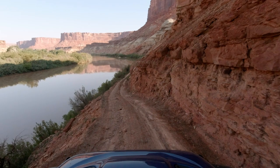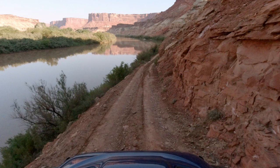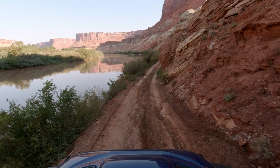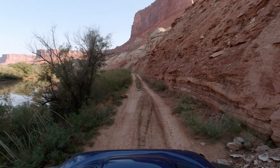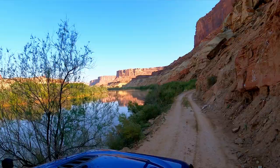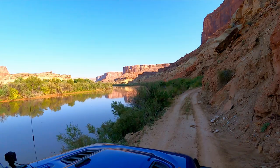All right, now we're coming down out of this. Well, I don't think we're out of this anytime soon. I think we follow the river pretty tight here, but I don't think we're really up in the cliff side. Looks like we're almost down at the water level here. Right now we're probably, I don't know, less than 10 feet above the water line on the driver's side here.